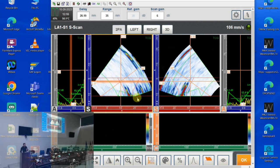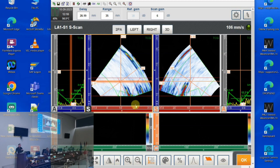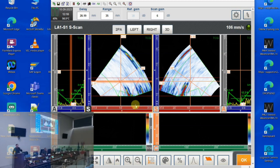Okay, this is the energy that has been reflected, this is where it's coming from, and this, according to the calculations, is where it originated. So in this case, it's a root defect. And if you turn the plate over, you can see there's actually quite a nice root defect there.